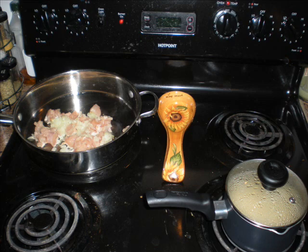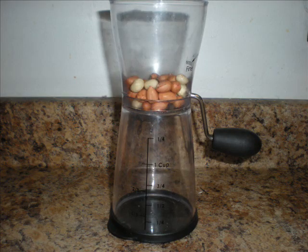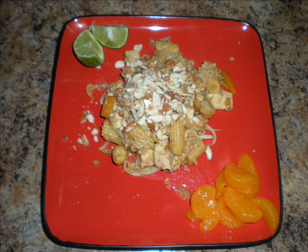In the meantime, I cook my rice. I chop up my nuts in a nut grinder. That sounded kind of weird. And here's the finished product. I add some mandarin oranges and some lime.